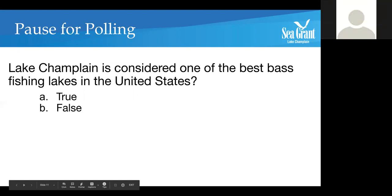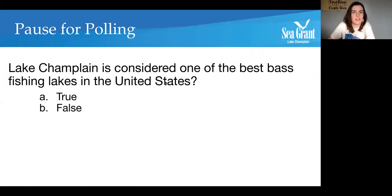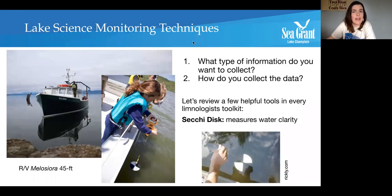All right, so it looks like I'm going to end the poll and just share the results here. Lots of folks said true. Yeah, so we said it actually is true. Lake Champlain is known to be one of the best bass fishing lakes in the United States. Awesome. All right, I'm going to skip to the next slide, and it's going to be Ashley's turn to present.